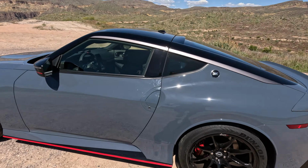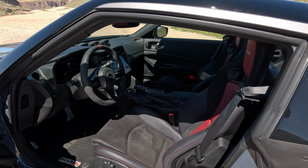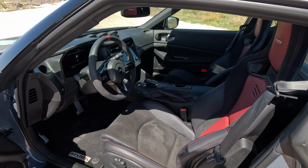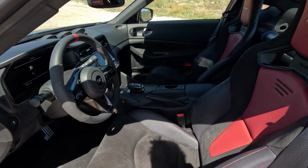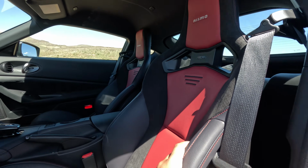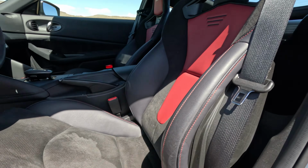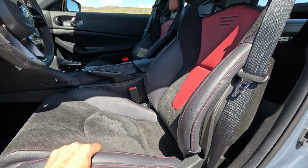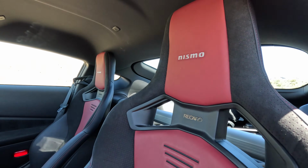So moving on to the interior of the Nissan Z Nismo, we open it up and we can see it's fairly similar to the standard Z, but it does have a variety of Nismo exclusive changes to improve performance. Starting with probably the most important are these Nismo Recaro seats, which feature Alcantara inserts as well, but heavy bolstering to hold you in place while you're at high G's cornering on the track, and even feature Nismo there in the headrest, which is a very nice touch.